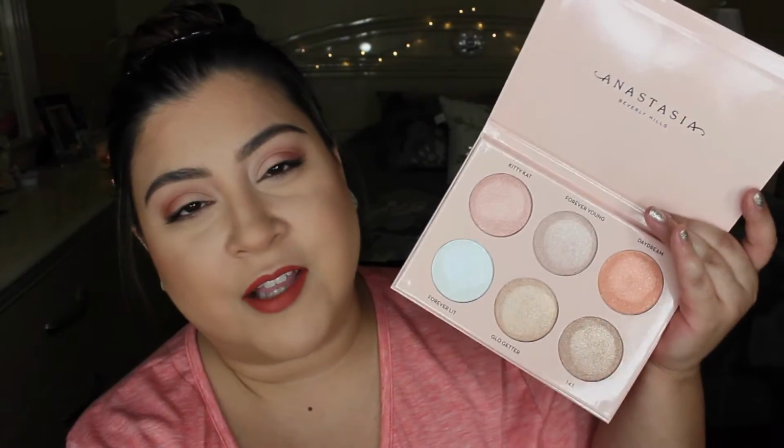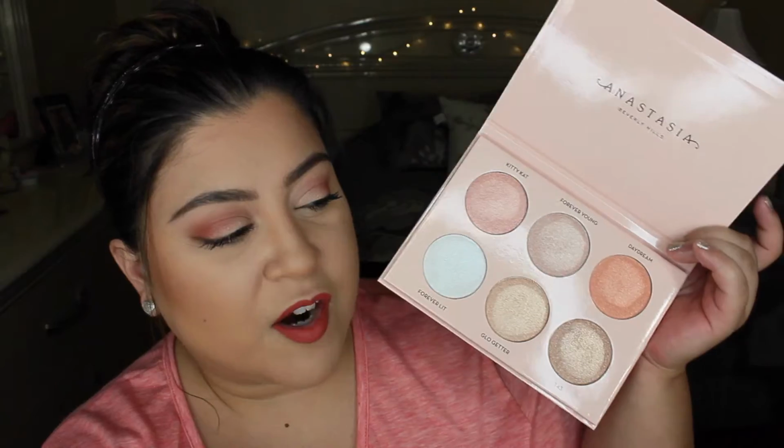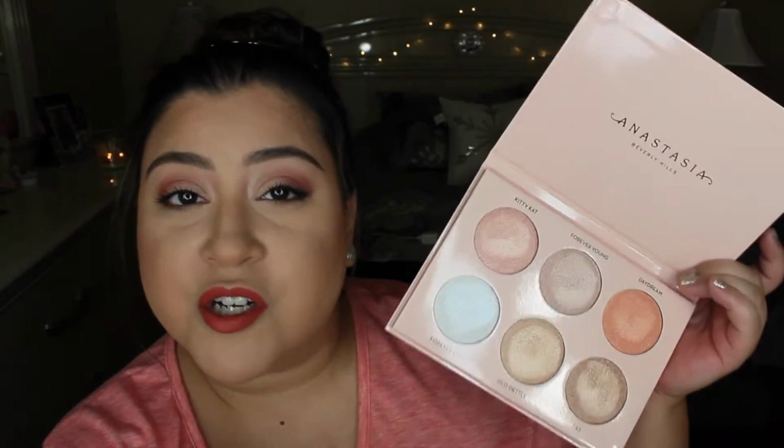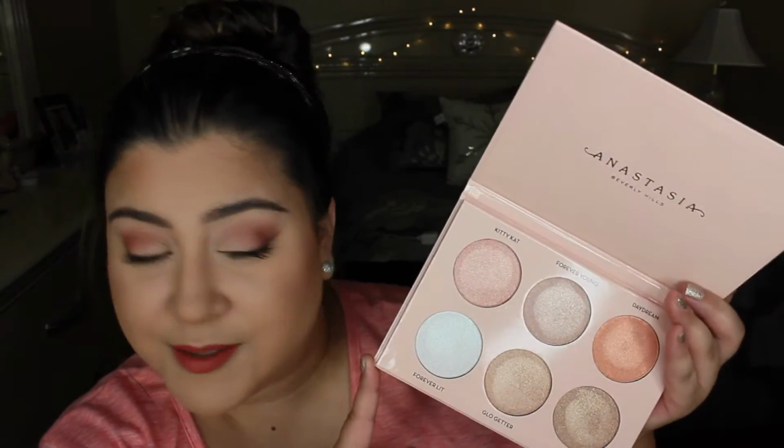So you get 6 beautiful shades, and just by looking at the selection of shades, I thought it was really nice and very versatile and can suit a lot of skin tones, which of course I think that's what she was going for, because there are some dark shades in here that will suit darker skin tones and super light ones that would fit lighter skin tones. So we're going to go ahead and jump into the swatches because that is most exciting for me.